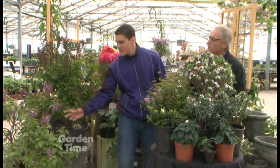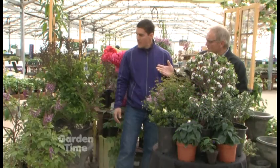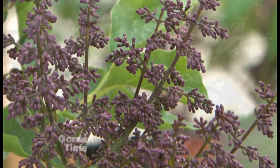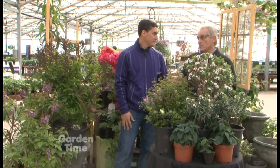Your regular lilac, this is a Charles Joly. It's very fragrant. That's one of the darker purples. Yeah. It's absolutely beautiful. And what is this other one? So this is actually one of my favorite lilacs. It's the Miss Kim lilac. It's a Korean lilac. Blooms like crazy, but the really nice thing about this is it's disease resistant in this area. It does very well in our climate. And it's a beautiful plant.